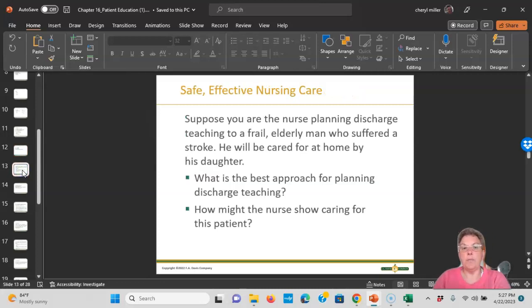So, suppose you're the nurse planning discharge teaching for a frail elderly man who suffered a stroke. He will be cared for at home by his daughter. What is the best approach for planning discharge teaching? How might the nurse show caring for this patient? Run it through your head. Offer some suggestions. Frail elderly man suffered a stroke.